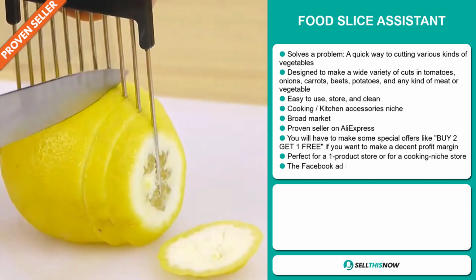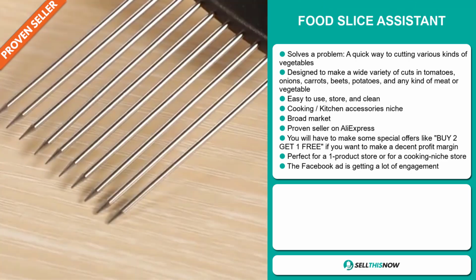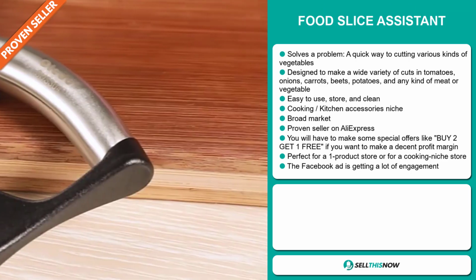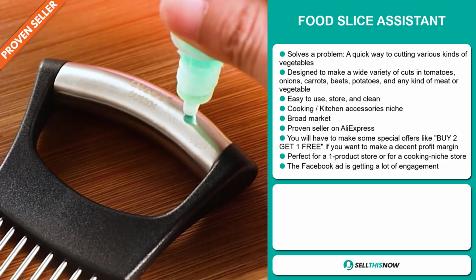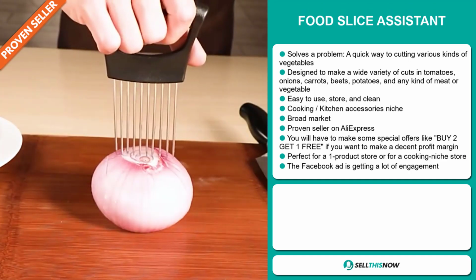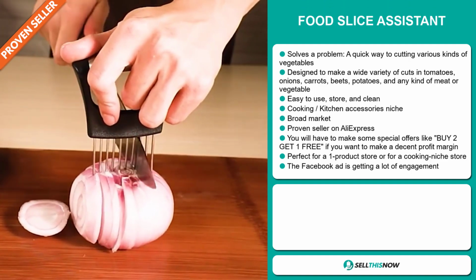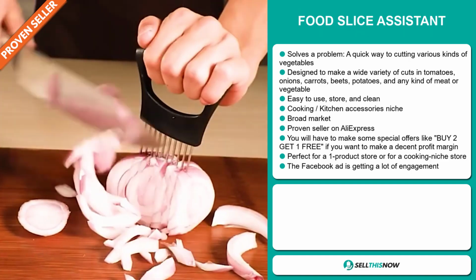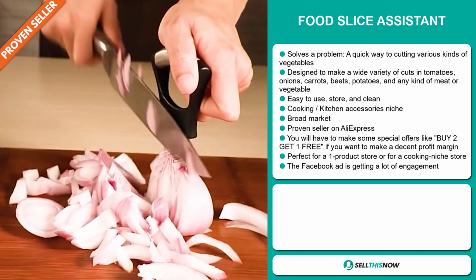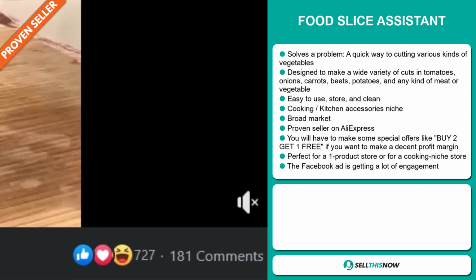And it falls under the cooking, kitchen accessory niche market. And we also think that this item has a broad market base. And it's a proven seller on AliExpress with many, many orders. Now, you'll have to make some special offers like buy two, get one free if you want to make a decent profit margin. And it's perfect for a one product store or for a cooking niche store. And finally, the Facebook ad is getting a lot of engagement.